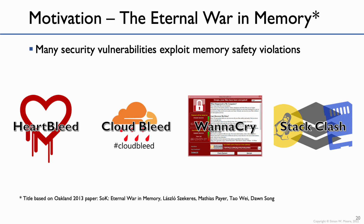Our observation was that many security vulnerabilities exploit memory safety violations. And so we've had a lot of bugs like Heartbleed, Cloudbleed, WannaCry, Stack Clash, and many others. And these were all pretty crazy bugs. WannaCry, for instance, impacted the National Health Service, and it prevented people being treated. It had a major impact. Heartbleed was an attack on TLS, which is used to secure web transactions, so it had a major impact on secure banking and all sorts of things. We just want to get rid of all of these problems.